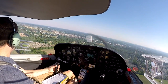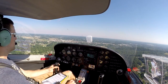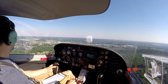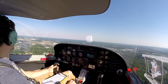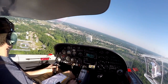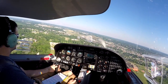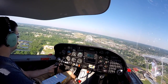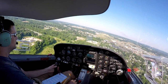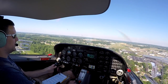Newark Heath traffic, Diamond 4 Kilo Charlie's left base, runway 27, Newark Heath. Newark Heath traffic, Diamond 4 Kilo Charlie is turning final, runway 27, Newark Heath. The guy in the biplane, I don't think has a radio, so I have to make sure that he sees me.